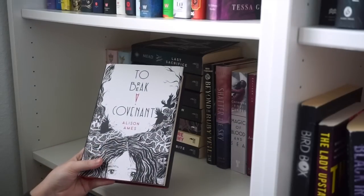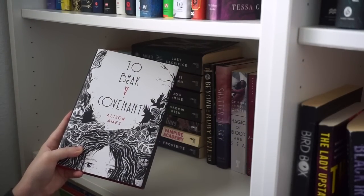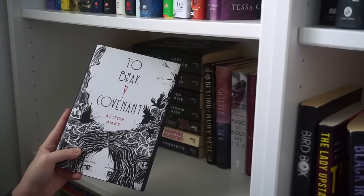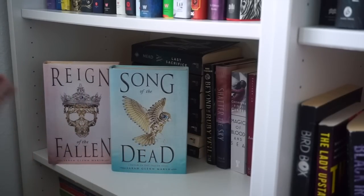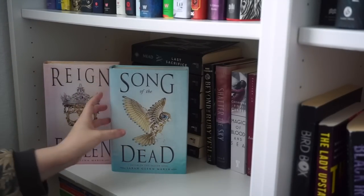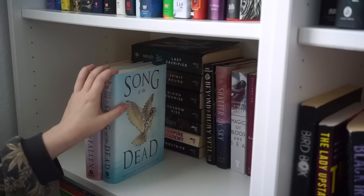To Break a Covenant, this is like a YA horror book that I do really want to read. I meant to read it last year, I think last October, and I didn't get around to it. Reign of the Fallen and Song of the Dead by Sarah Glenn Marsh. I'm going to hold on to these. I have read them and I really liked them. Great YA fantasy, sapphic romance.